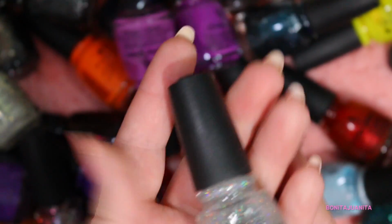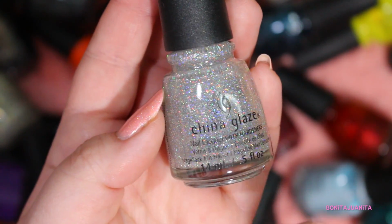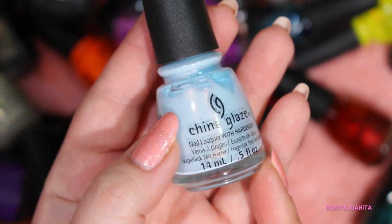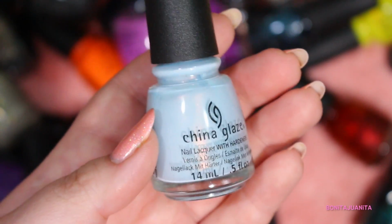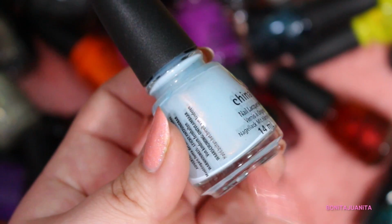We have the Cult Classic, which is Fairy Dust. Definitely keeping this one. Love it so much. Next we have Dashboard Dreamer, which is a nice sky blue with a purple kind of goldish shimmer running through it. I don't remember the formula. I don't really know if I love this. I don't know. This one's gonna be a maybe.